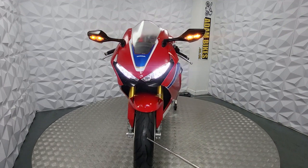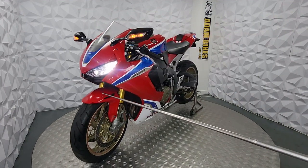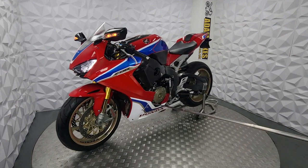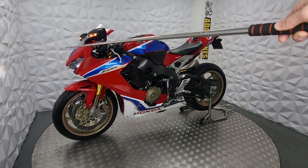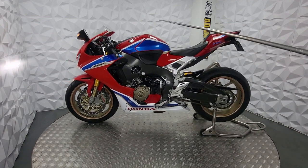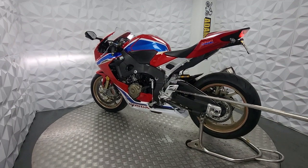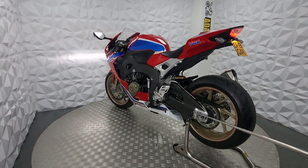Very good tyres, front tyres, very good back tyres. There are no marks on them. Fairings are very clean. This fairing, of course, is brand new. There are no marks on it. No stone chips or marks on this fairing at the front. Tank is immaculate. Again, remember, there's a cover here for the frame. There's a cover for the back.